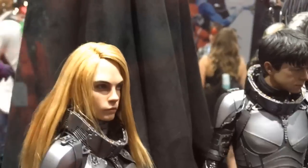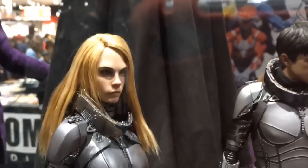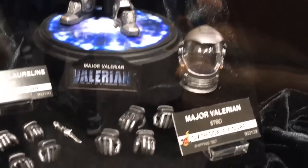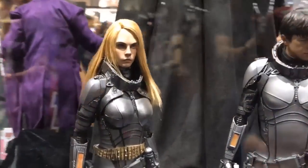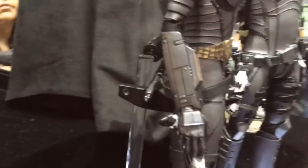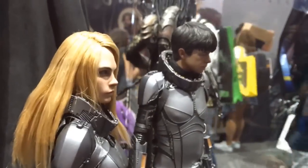The likenesses on these are crazy. Like that just looks like they shrunk Cara Delevingne. Oh, she's Sergeant Laureline. Excellent. Sergeant Laureline and Major Valerian. And that's the likeness of Dane DeHaan. That's pretty cool. And they've got epic kind of time travel spacesuits. That's really cool. The costume makes me want to go see the movie. I want to see how they use these weapons and this armor. She's got all that hair.